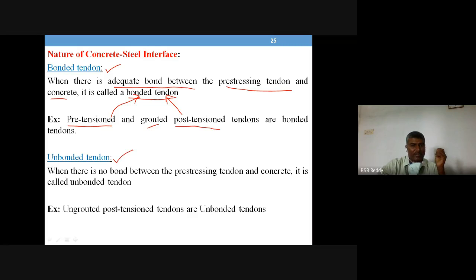And unbonded means there is no connection between the concrete and tendon. Where is it possible, what is the example? When there is no bond at all between the tendon and the concrete, it is called an unbonded tendon.